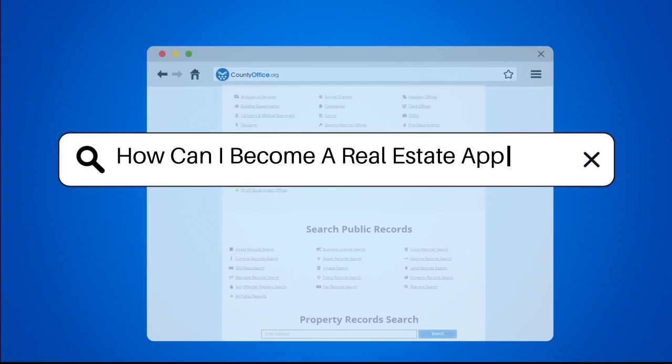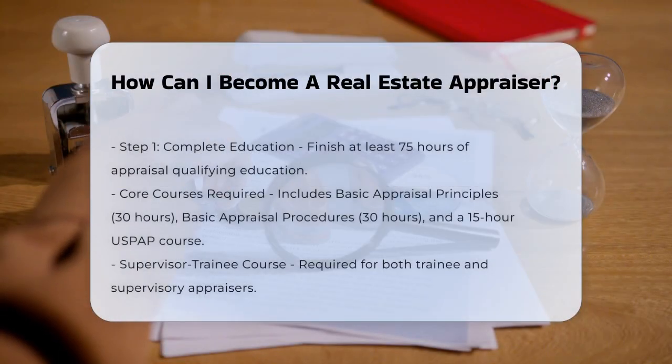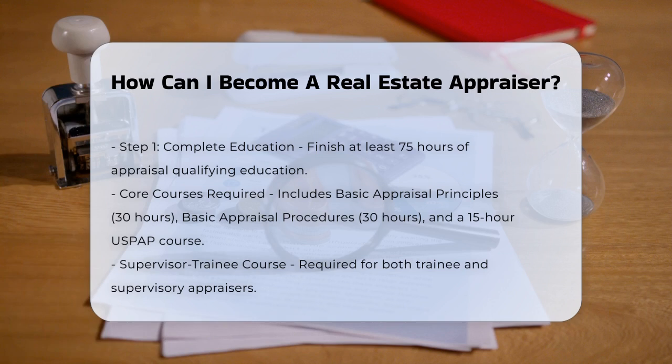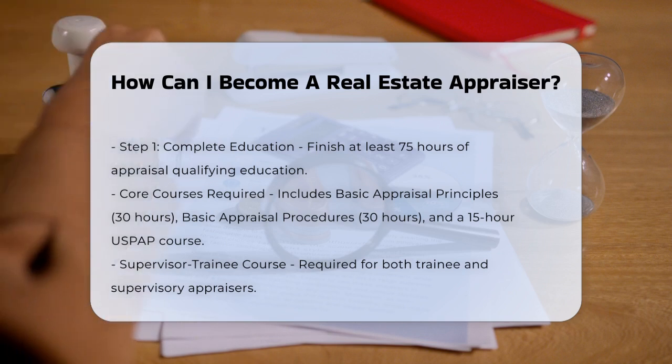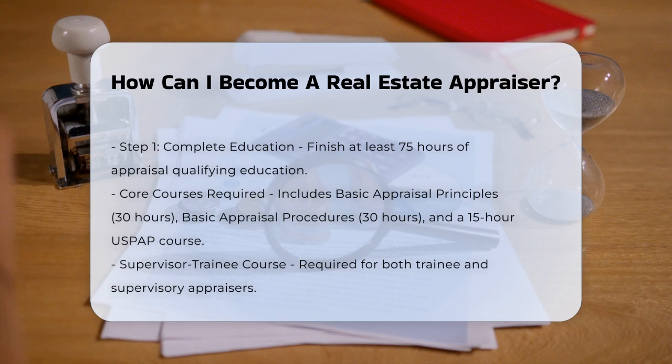How can I become a real estate appraiser? To embark on the journey of becoming a real estate appraiser, you need to follow a series of structured steps, each with specific requirements. Step 1. Complete your appraisal qualifying education. The first step involves completing a minimum of 75 hours of appraisal qualifying education.